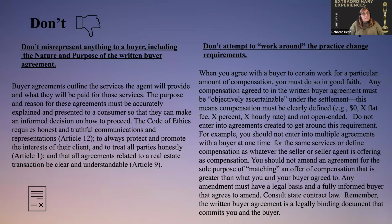If it's zero, if you're doing a flat fee, you can do a flat fee. You can do a percentage. We don't really do hourly rates here, but in some places they do. And it must not be open-ended. Do not enter into agreements created to get around this requirement. For example, you should not enter into multiple agreements with the buyer at one time for the same services or define compensation as whatever the seller or the seller agent is offering as compensation.